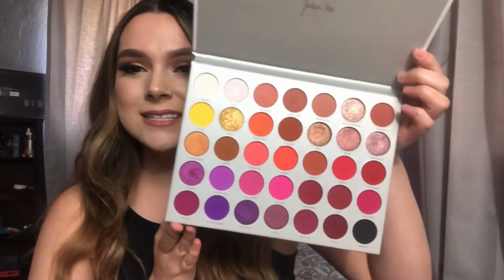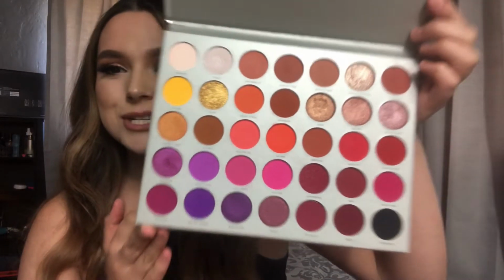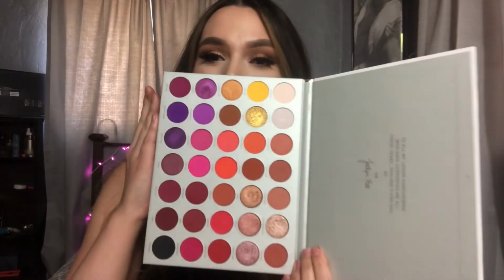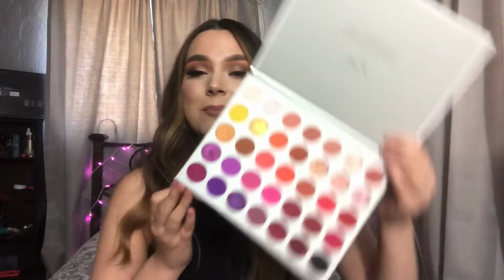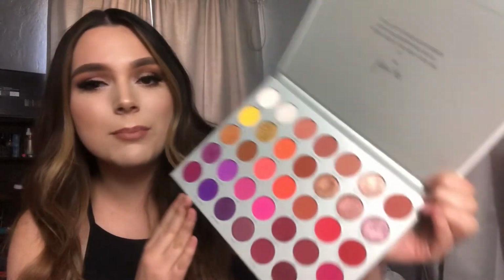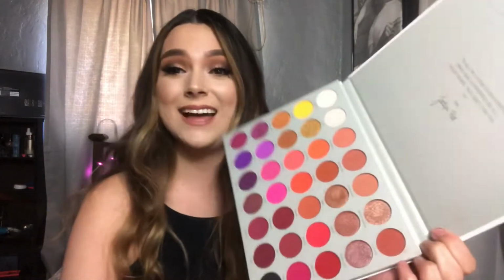But yeah, this palette is super gorgeous, and I just cannot get over how amazingly it looks in person. I know a lot of people were like, oh, that just looks like a normal palette, and even I was like that. But when I received it, I was like, wow, she did that. This is beautiful. I will be swatching a few shades for you guys so you can see what I am talking about. Let's see.